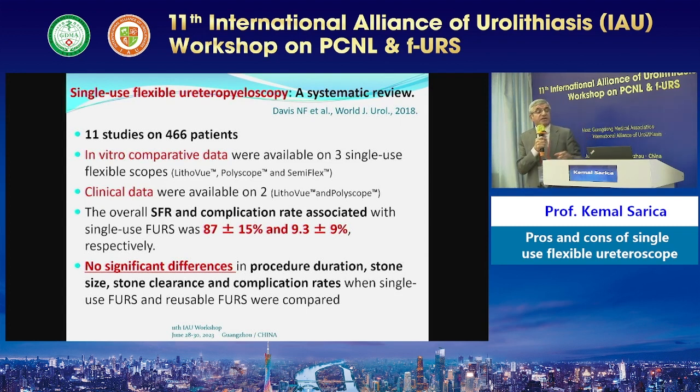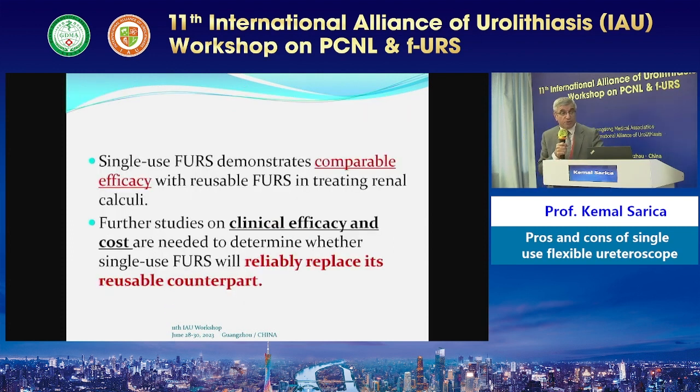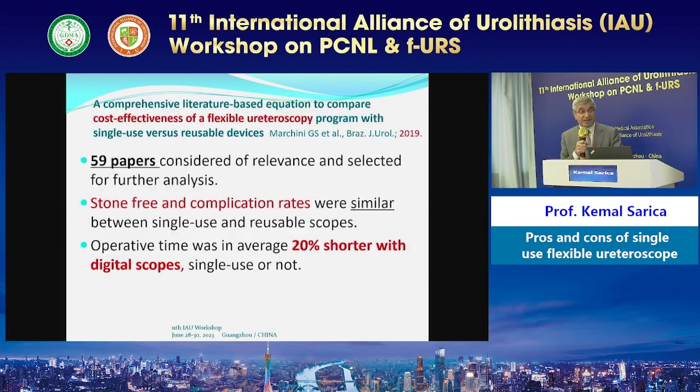And no significant differences in procedural duration, stone size, stone clearance, and complication rates have been observed when single-use flexible ureteroscopes and reusable scopes were compared to each other. That means comparable efficacy could be mentioned for both of them, but we need further studies on clinical efficacy and costs to truly and reliably establish and report the outcomes regarding the cost issues.